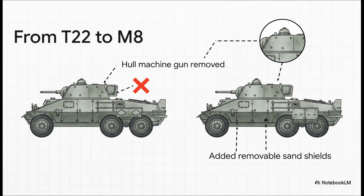The guys who were actually going to have to fight in these things, the soldiers, had some notes. They demanded changes. They were like, we need to see better. So the simple little vision slits got swapped out for protectoscopes. Think of them like armored periscopes that let the driver see out without getting his head shot off. They got rid of a machine gun in the hull that was kind of pointless. They added sand shields you could take on and off, and armored boxes to keep gear and the radio safe. You can literally see the design evolving based on what the troops actually needed.